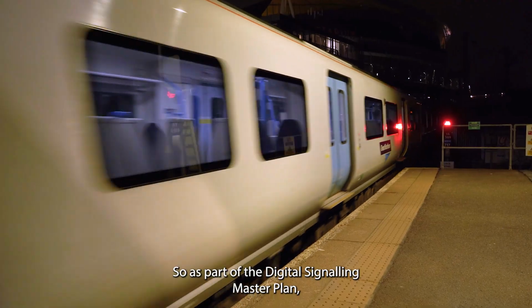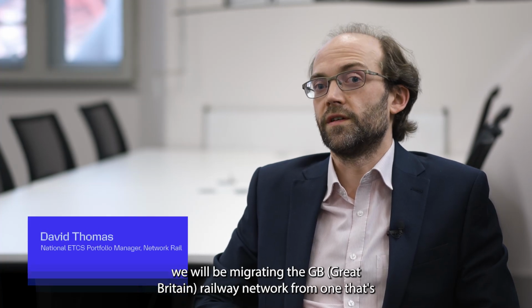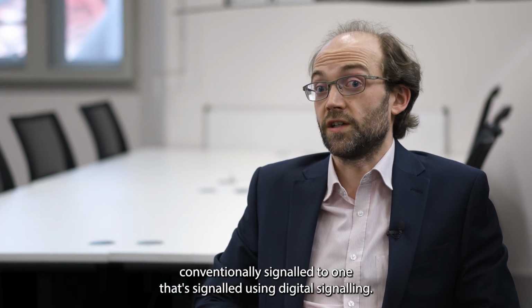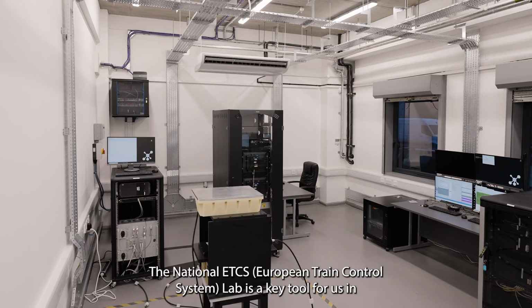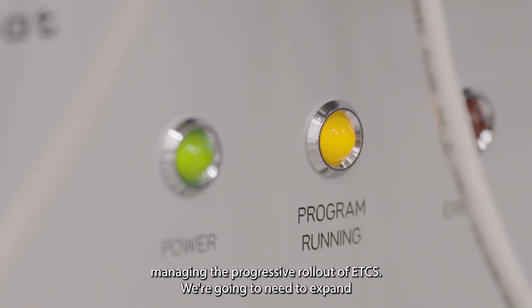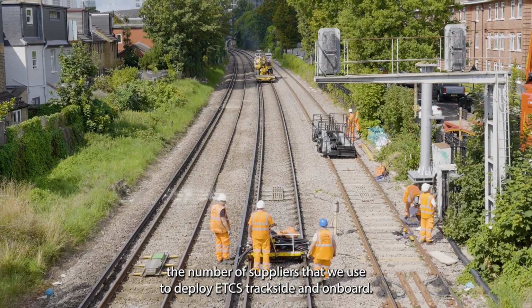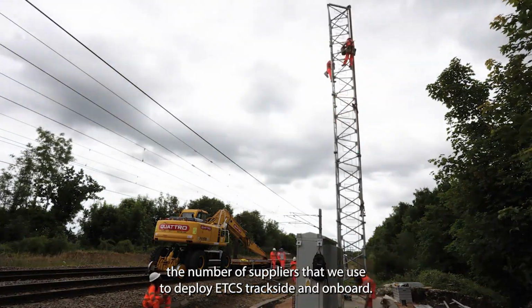So as part of the Digital Signalling Master Plan, we'll be migrating the GB railway network from one that's conventionally signalled to one that's signalled using digital signalling. The National ETCS Test Lab is a key tool for us in managing the progressive rollout of ETCS. We're going to need to expand the number of suppliers that we use to deploy ETCS trackside and onboard.